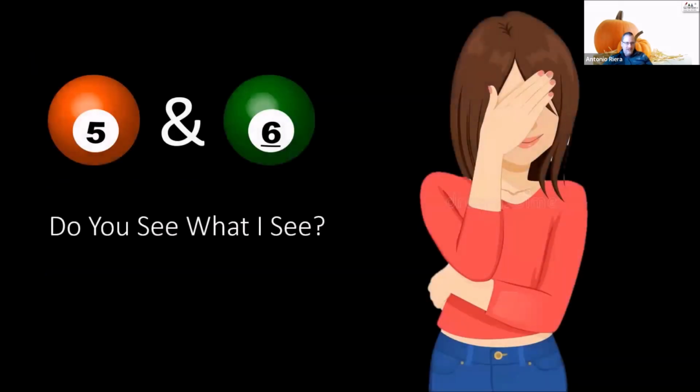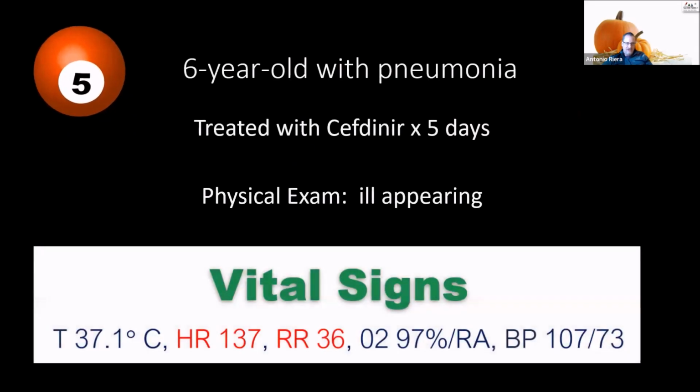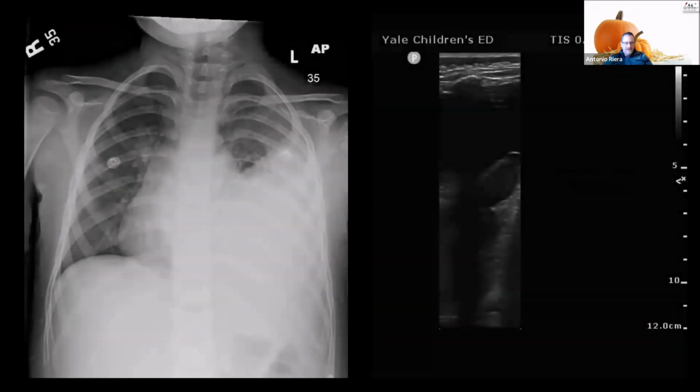All right, the cases get a little quicker as the presentation winds down. So 5 and 6, do you see what I see? These cases are a comparison of what is seen on X-ray versus what is seen on ultrasound. The first case is a 6-year-old that has pneumonia on X-ray, had been diagnosed clinically as an outpatient, was already on cefdinir for 5 days, is ill appearing, is tachycardic, is tachypneic. He has pneumonia. And he has his X-ray.